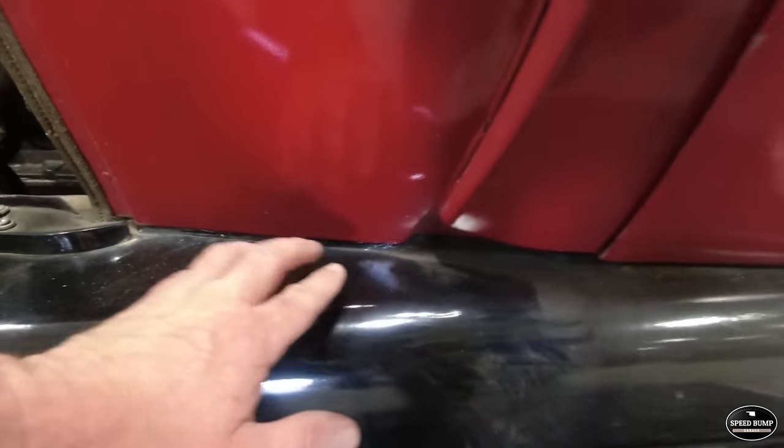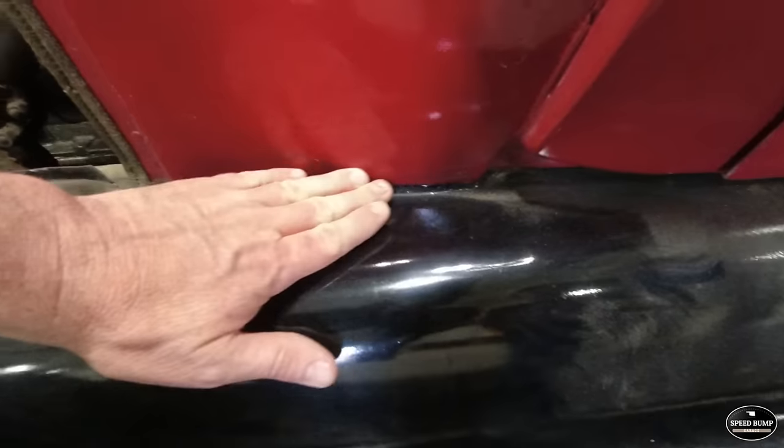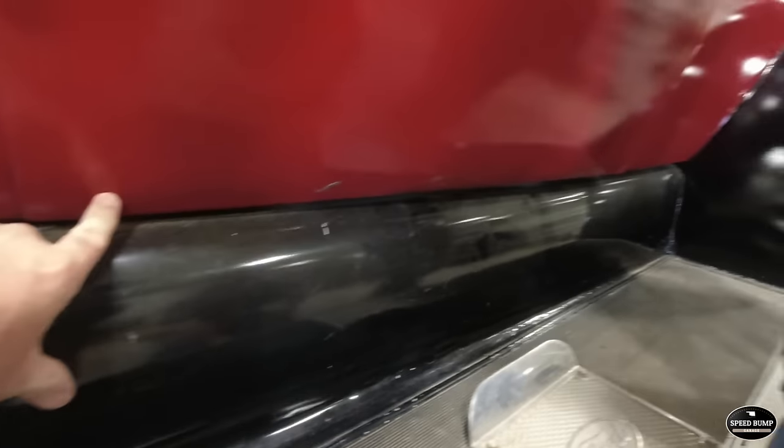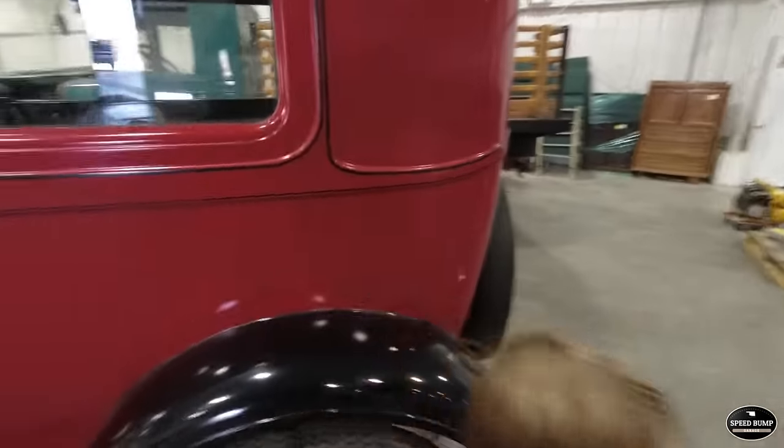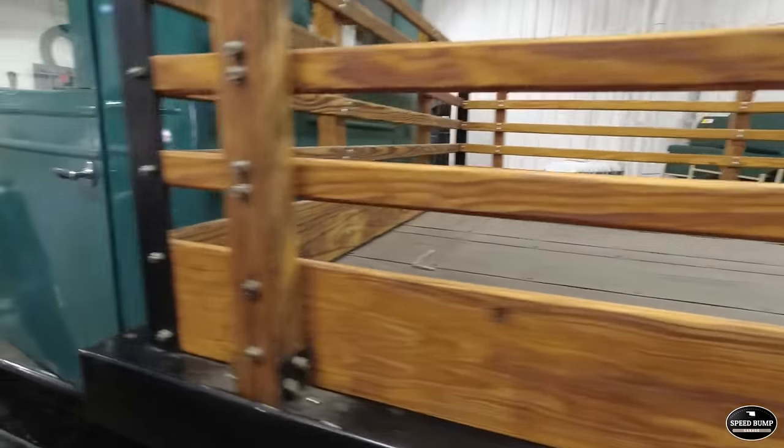These things have bad rust problems here. I can't tell if that's been repaired or not. Looks like it's got a few bubbles showing up on the bottom of the door. Kind of a driver quality restoration. And then we got the truck. Look at this truck, AJ. What? I don't know what this thing is.